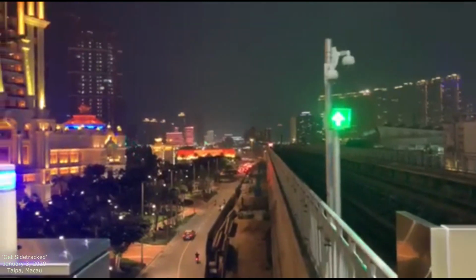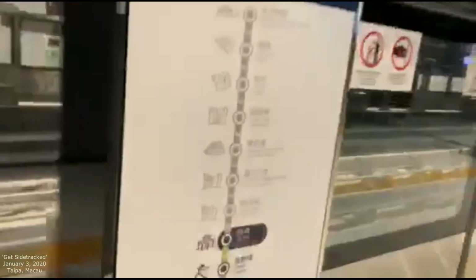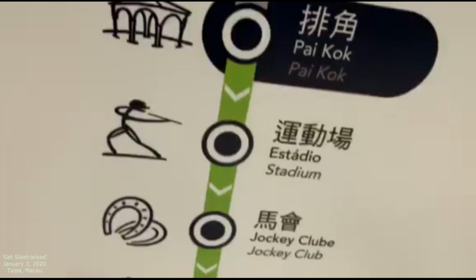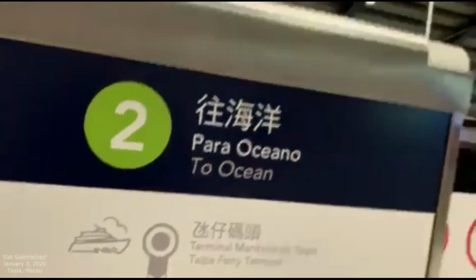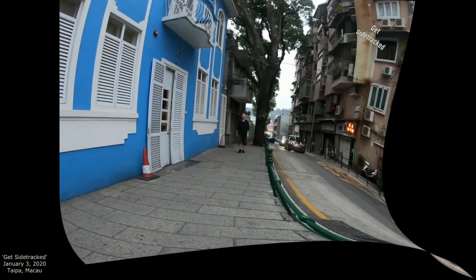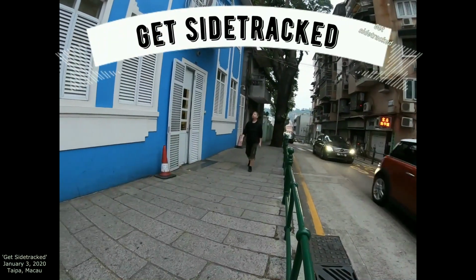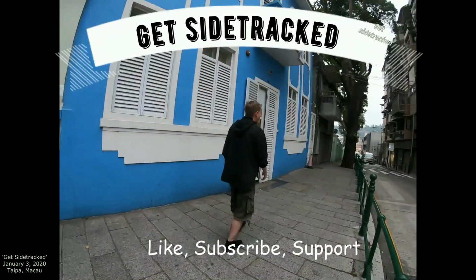Okay, today is going to be on the train, and basically this is going to be this way. Macau goes to Oceania, and the other way goes to the airport and ferry terminal. So we're just going to try to capture as much as we can. Go check out the road.